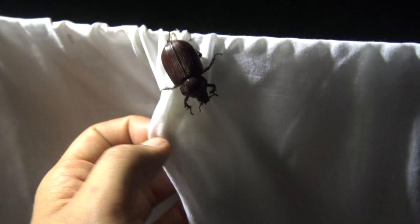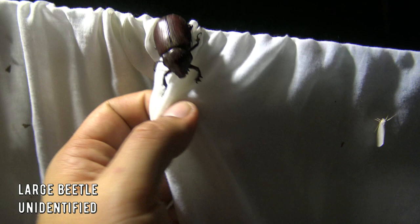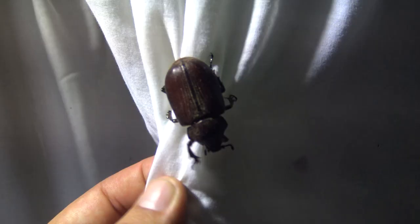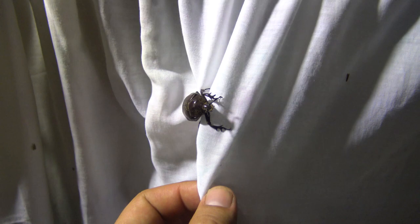Also come to light was a very large beetle. It's a nice beetle, isn't it? Maybe I should take it for a close-up. For now I'll just leave it on the sheet. And when the sun comes up and it's still here, I'll also take it for a nice bug highlight video.